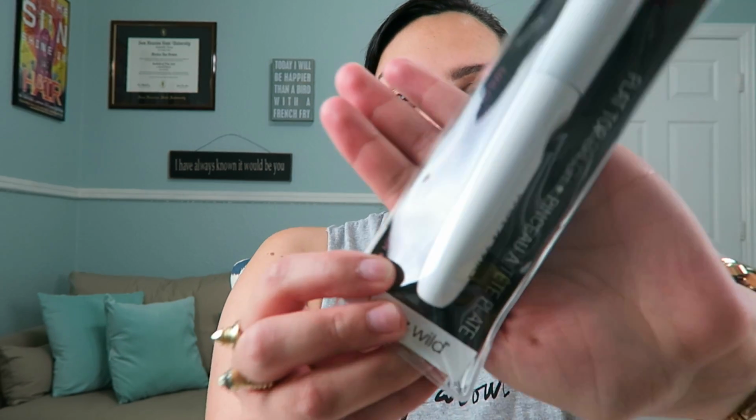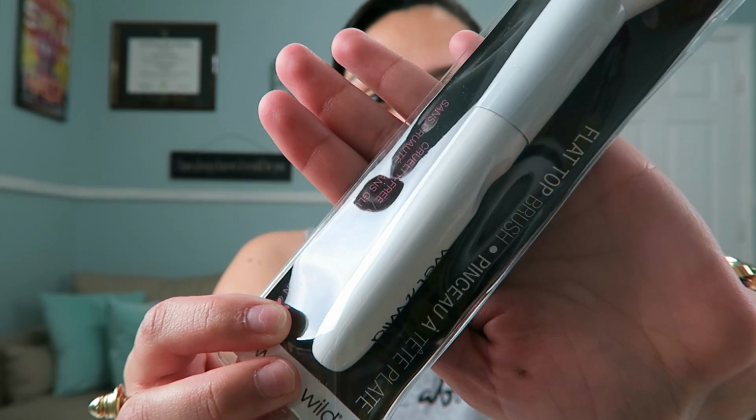So I've worn it once before. I'm also going to use a new brush that I got. This is the Wet n Wild flat top brush. These have been out of stock every time I go to Walgreens too. I went to a few Walgreens and not all Walgreens sell the brushes.